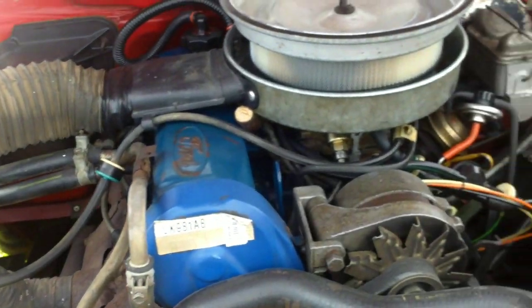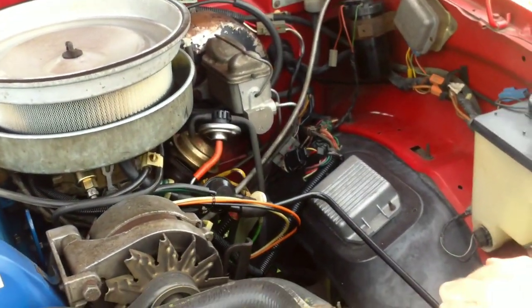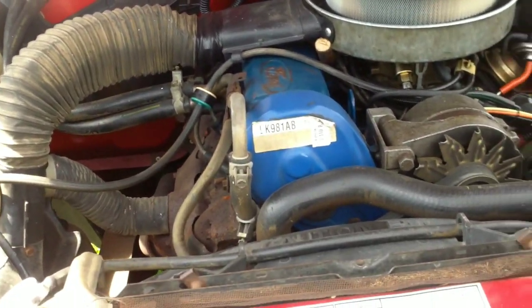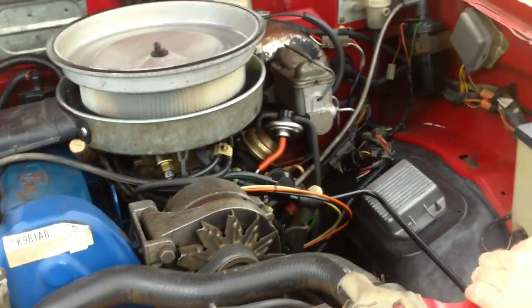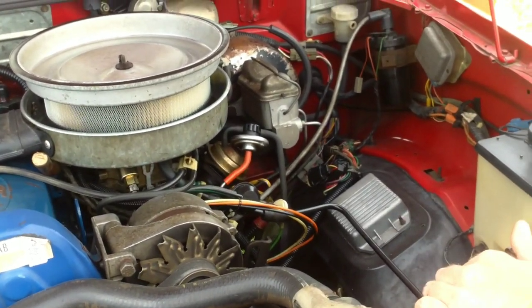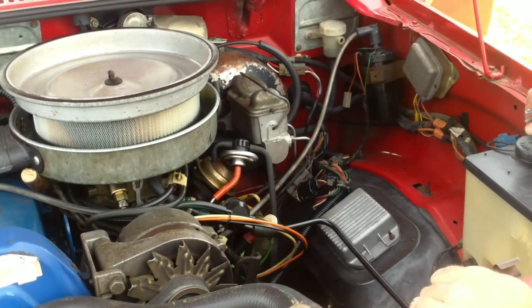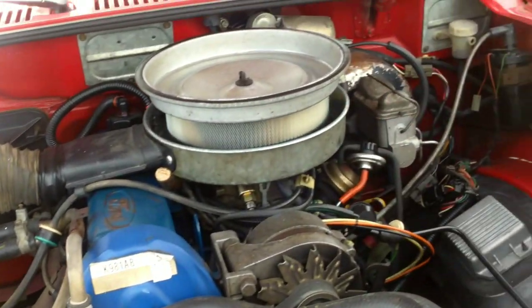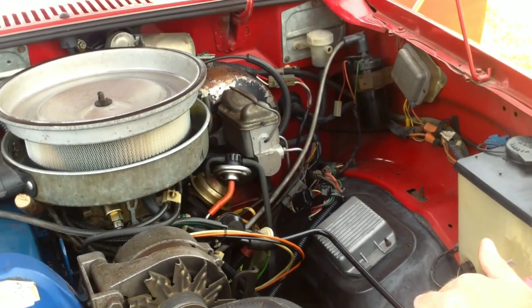It sat in that barn for about 7 years. I've had it maybe 12 years. We had a guy rebuild the carburetor for me, and it's running a little rich, and I can't get it to tune in right. It runs good, but it runs rich.